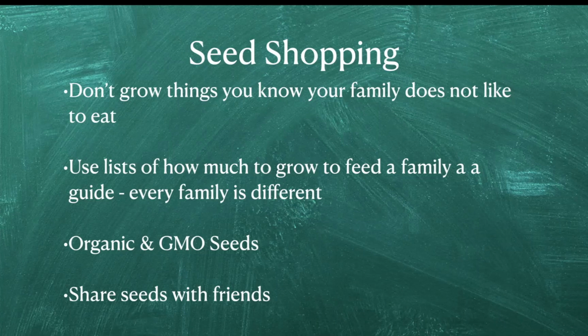And then shopping for seeds can be expensive. And one way that folks cut down on the cost is to make a list. Person A buys this one set of seeds, and person B will buy seeds from another list. And you can split the packets so everybody gets them.